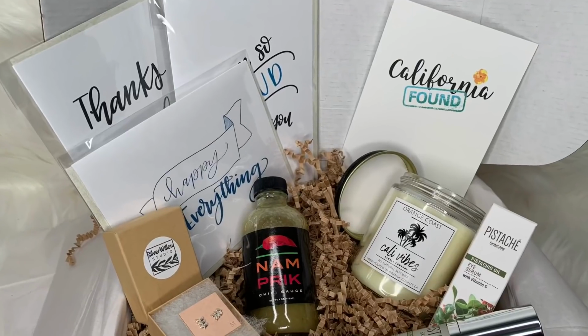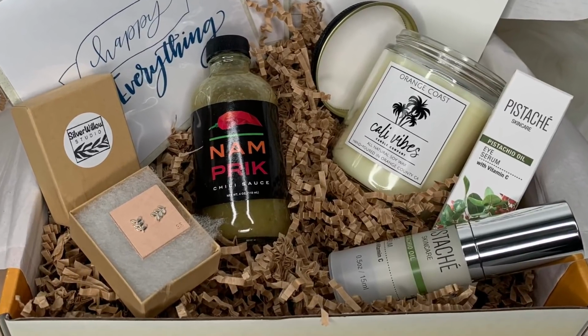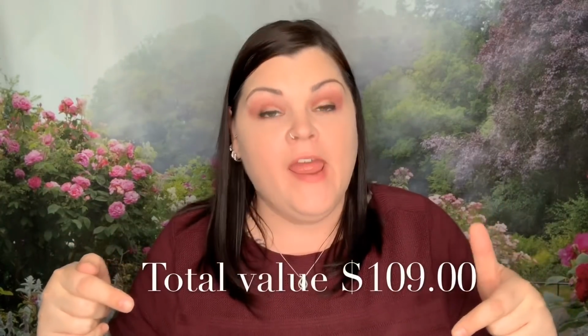So this month we got the chili sauce, this candle that smells so good. We got the earrings. We have the eye serum, and we have the 3 different greeting cards that we can use for whenever we feel the need to write a card. So this month's total value will be right here. And that is everything that I have for you guys.